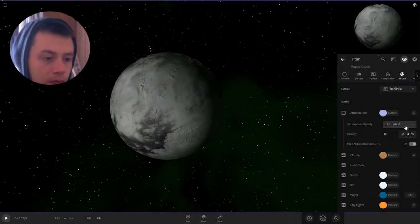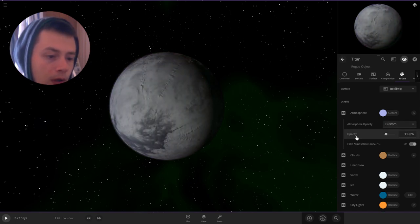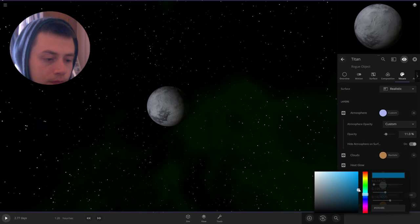Atmosphere. Titan has a thick nitrogen atmosphere with some methane and ethane, but lacks oxygen. To make the air breathable for humans, oxygen would need to be added. One solution could be to introduce photosynthetic organisms that can produce oxygen.